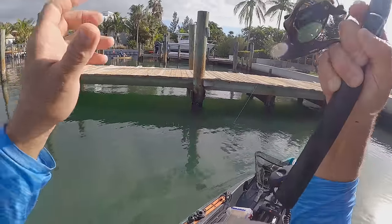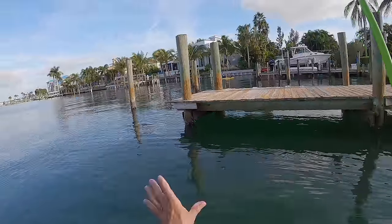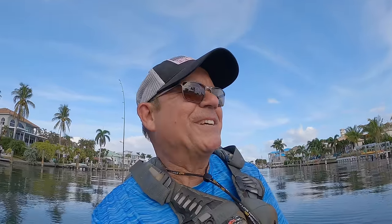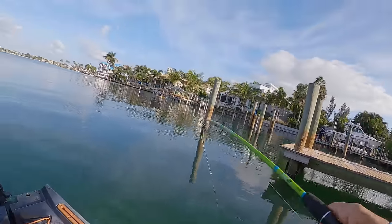There we go. Oh man, that's a giant. Oh, got it. There we go. Oh baby. I love catching sheepshead. Giant sheepshead. There we go.